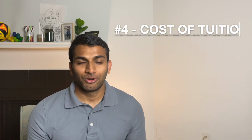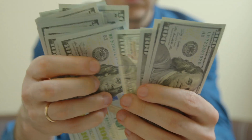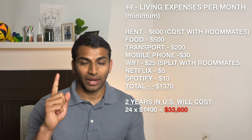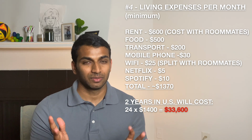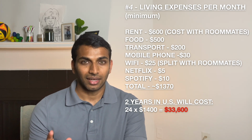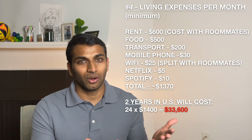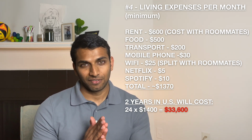Number 4, the cost of tuition and the cost of living. When we are planning to come to America, we are only thinking about the cost of tuition, like how much my school will cost and how much my course will cost, but the living expenses in America are very costly. So you should always be cognizant of how much money it will take to sustain yourself in America. The main thing that will cost you when you're here is rent, number 1. That will cost you around $600 to $700 based on which city you are in. It might be less than that, but for a rough estimate, you can consider $600. The other big expense would be food. Again, it varies how much you eat and what you eat, if you're eating out or making food at home. To be conservative, let's just consider $500 for that.